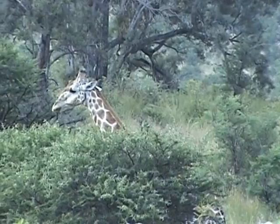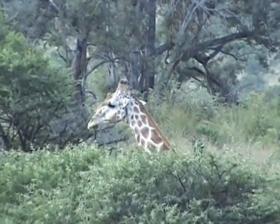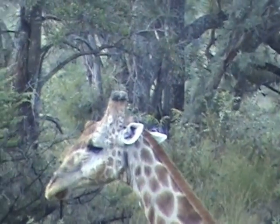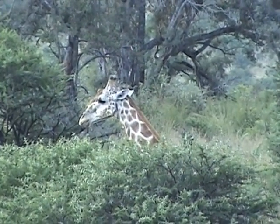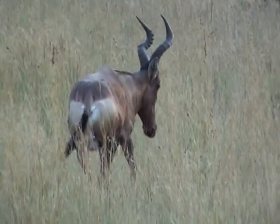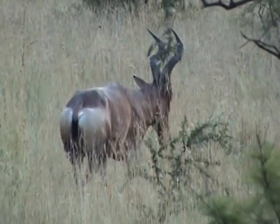If you look right on top of the horns, you'll see that he's got 2 bald spots. That's a good indication that it's a male, because when your males fight, they hit one another with their heads and their necks, and then that hair rubs off. Where your females have got the little black tufts of hair on top, similar to the identification of the waterbuck and then also the impala.